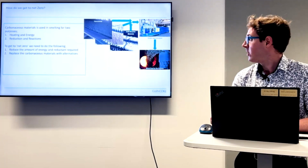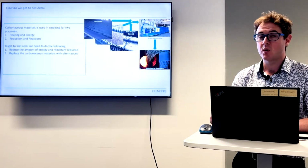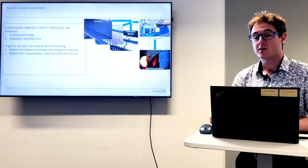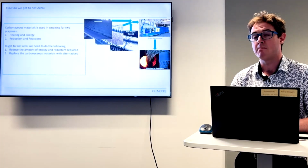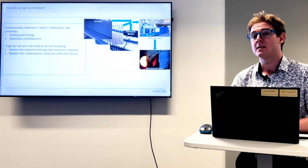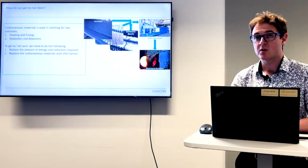So now that we know how carbon is used, how do we get to net zero? On a practical way, there's two steps. The first one is we want to reduce the amount of carbon we use as far as possible. So this means we use as little fuel and as little reductant as possible, getting the maximum efficiencies we can. This means we then need to replace as little as possible, which makes our job for the next one easier. So reduce and then replace.